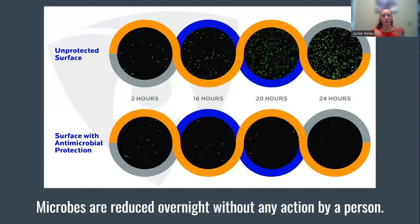What this means in an FM space is that microbes are reduced overnight without any action by a person. So let's say you have a store and you have handrails for your doors walking in. At the end of the night, everybody leaves and goes home. The next morning, when they come back, those handrails are still clean. The bacteria has not had a chance to grow. It's actually reduced all the bacteria that was on that door handle when you left. It's gone when you come back. So without anything being done by a human, if these surfaces are treated, the bacteria and microbe numbers go down.